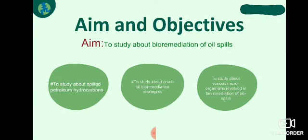Aim and objectives. To study bioremediation of oil spills. Objectives: to study spilled petroleum hydrocarbons, to study crude oil bioremediation strategies, and to study various microorganisms involved in bioremediation of oil spills.